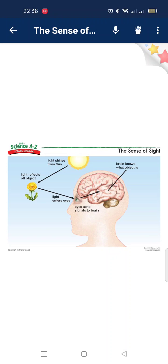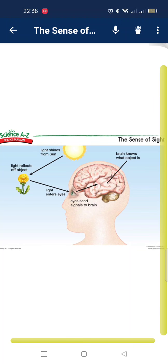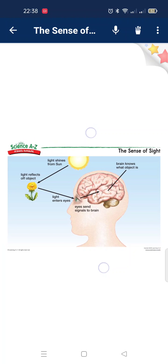So as the passage says, the eye sends signals to the brain. Sight is the sense of seeing. If light shines from the sun, then light reflects off objects, the light will enter the eyes, and the eyes send a signal to the brain, and the brain knows what the object is. Okay, this one is physics I learned in grade 7, two months ago.